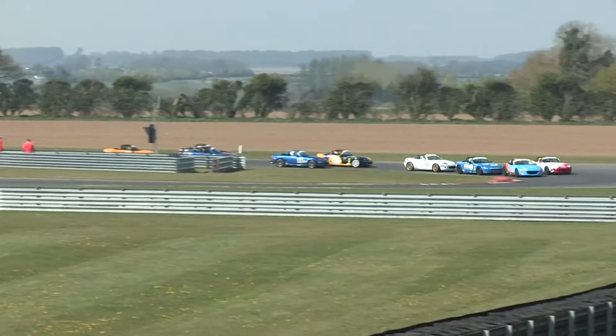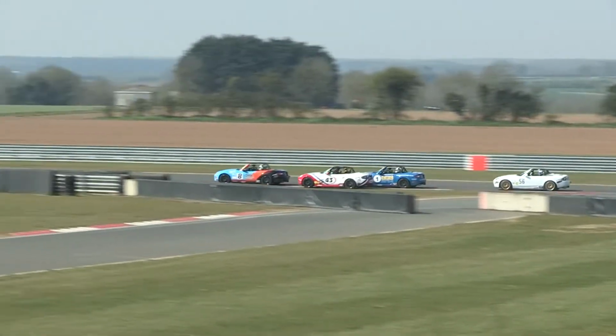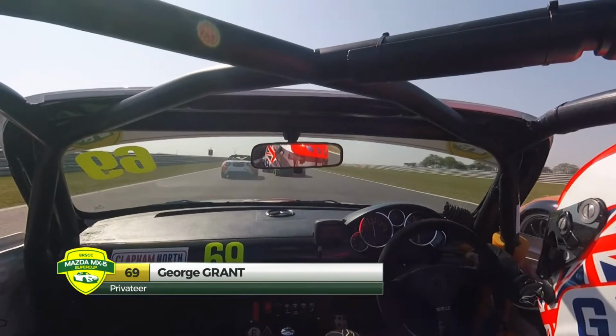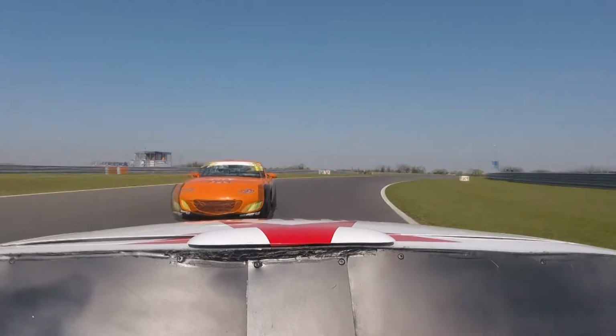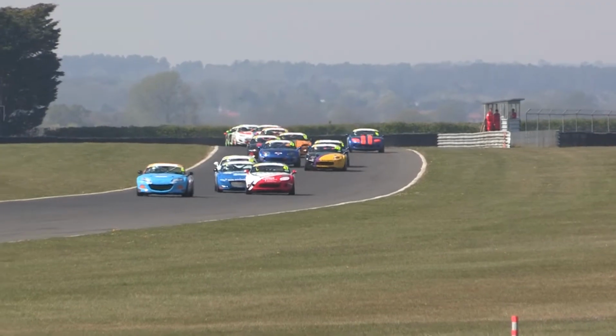At the front of the field, it's Aiden Hills that's held on to the lead on this occasion. He didn't quite manage to do that in yesterday's race. Harding is holding on to second, ahead of our race 1 winner Luke Herbert in 3rd. George Grant toward Palmer's, that's Bradley Kent up the inside in front of him. We're up the inside of Christopher Richardson, so he manages to stay out of last position.